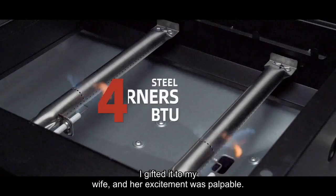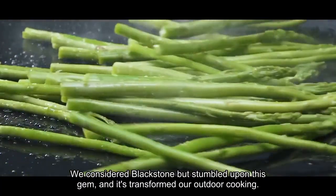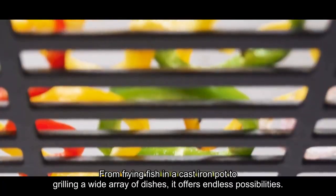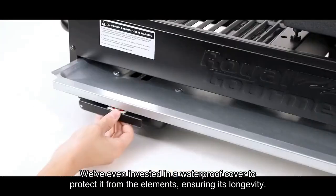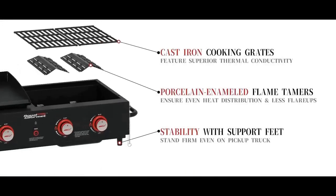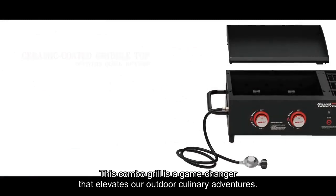I gifted it to my wife, and her excitement was palpable. We considered Blackstone but stumbled upon this gem, and it's transformed our outdoor cooking. From frying fish in a cast iron pot to grilling a wide array of dishes, it offers endless possibilities. We've even invested in a waterproof cover to protect it from the elements, ensuring its longevity. This combo grill is a game changer that elevates our outdoor culinary adventures.